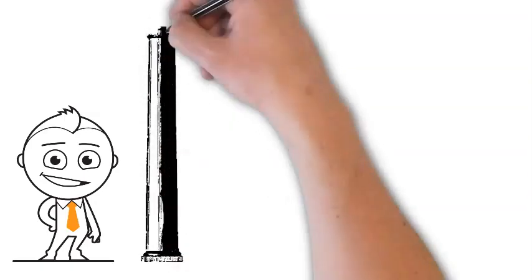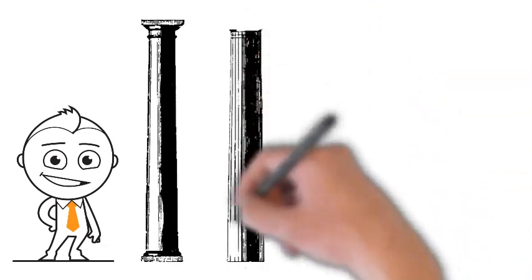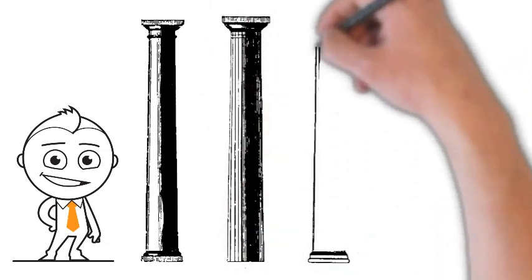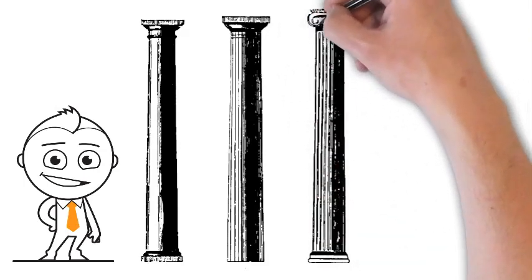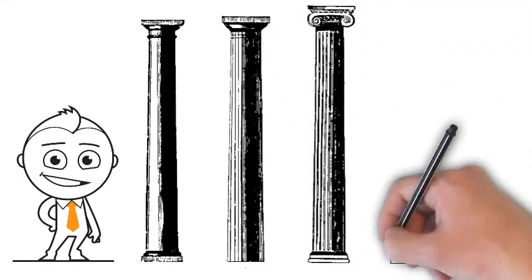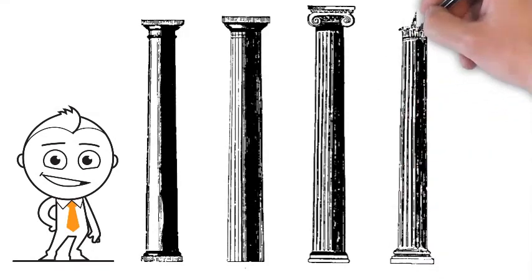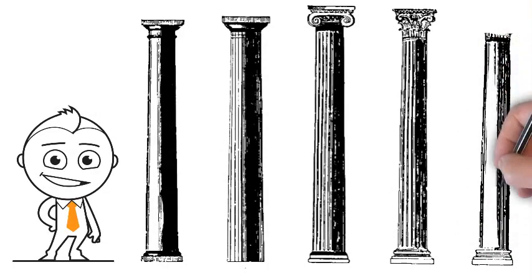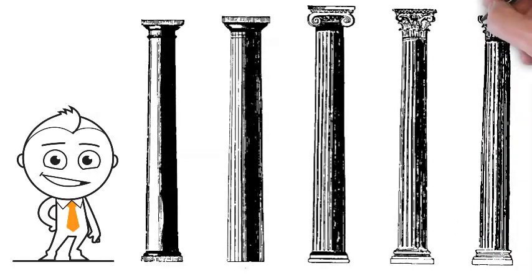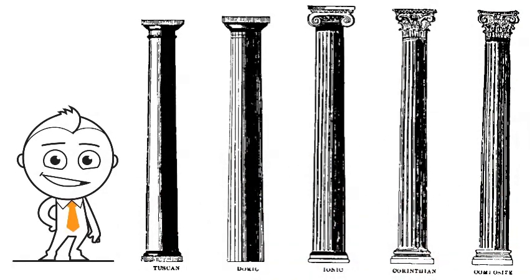The 5 classic orders are the Tuscan, the Doric, the Ionic, the Corinthian, and the Composite. And they can be seen to represent the 5 great epochs of a man's life.